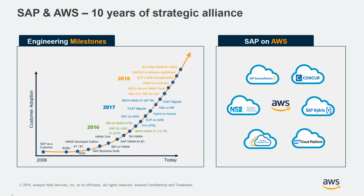And because of this, AWS has more experience than any other cloud provider in running SAP, and has heavily invested in our infrastructure, as you can see on the left, to innovate and currently have the largest certified cloud native memory instances available for SAP HANA. So currently we have Amazon EC2 12 terabyte instances available now, and we've also announced 16 and 24 terabyte instances coming out later this year.